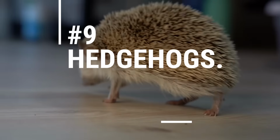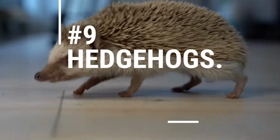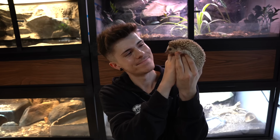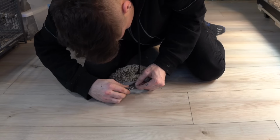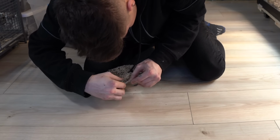What do I do? Number 9 is hedgehogs. Specifically, the most common hedgehogs people keep as pets are African pygmy hedgehogs. That's the kind I have. Not holding her right now because she's nocturnal, she's sleeping. I tried to show her to you guys and she was not very happy about being woken up, so I didn't want to disrupt her. So this is starting to enter the territory of definitely a little bit higher maintenance pets.